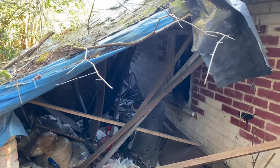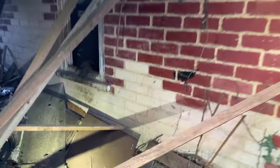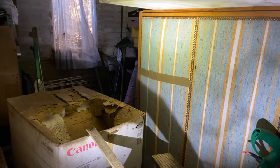Now, we've got a garage here, which looks quite interesting. I think we'll have a quick peek inside, just to see if there's an old car or something interesting in there. It's quite difficult to get to. So the answer is no. There is a lot of furniture being stored in there, and it looks like it's been in there for a very, very long time too, as well as all of the stuff out here.